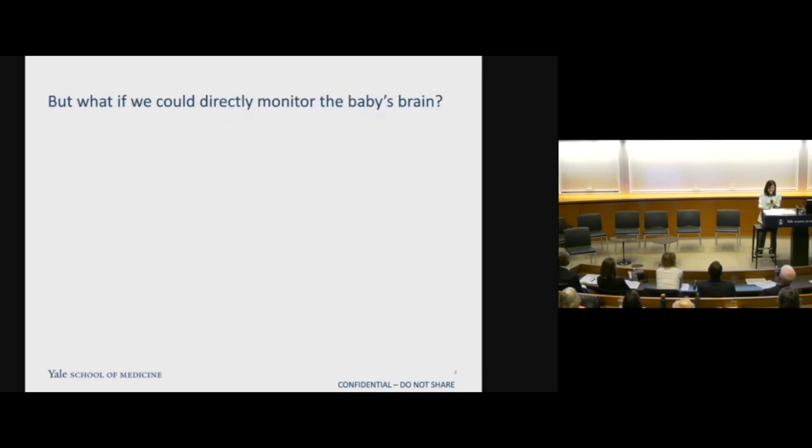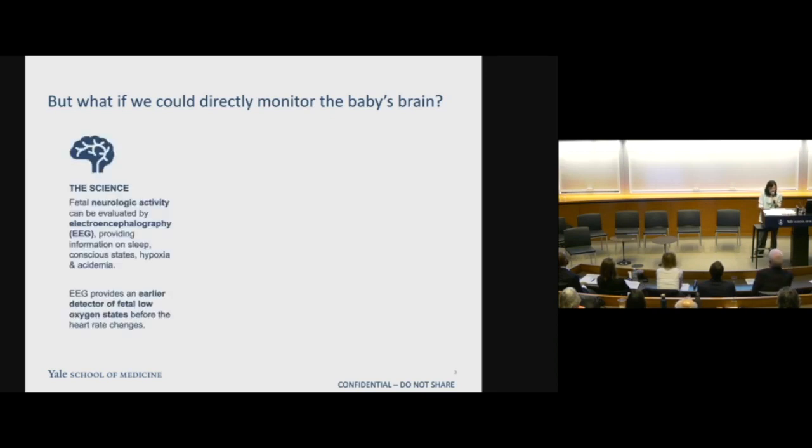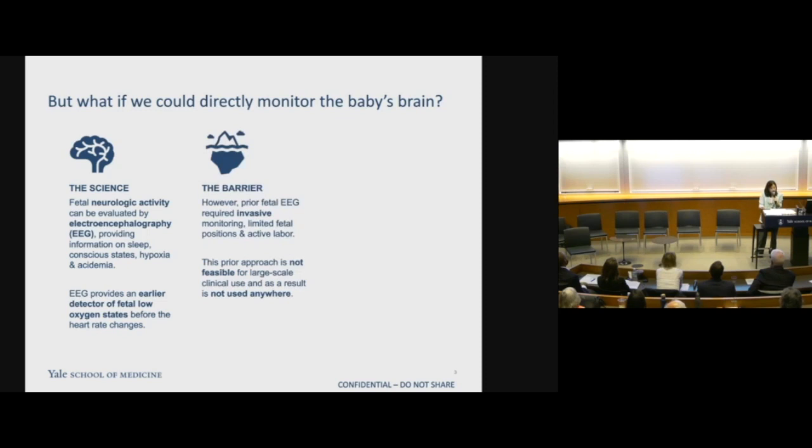The science does support this. Fetal brain activity can be precisely measured by electroencephalography or EEG. EEG has been long used in adult and pediatric medicine as a primary neurologic diagnostic tool. Importantly, EEG has been shown to be an earlier detector of neurologic damage compared to heart rate changes. So why don't we use fetal EEG if it's that good? Unfortunately, prior fetal EEG required invasive monitoring, specifically attaching a negative pressure suction cup and a metal electrode to the baby's head. This approach, of course, is neither feasible nor safe for large-scale clinical use.